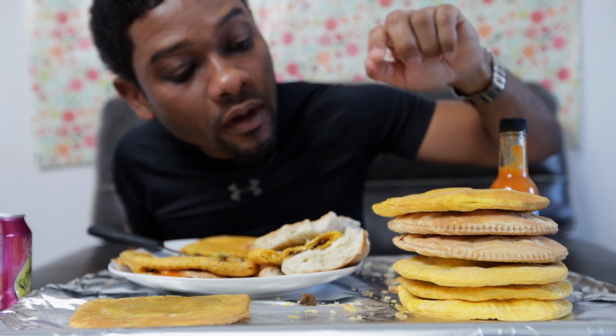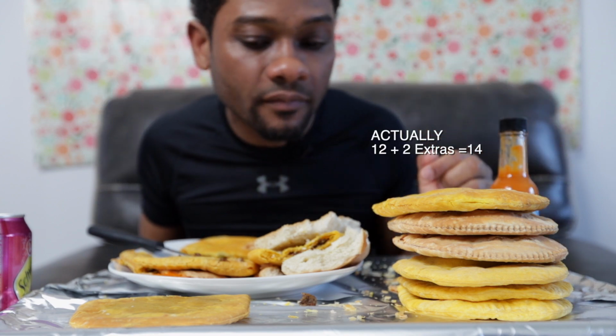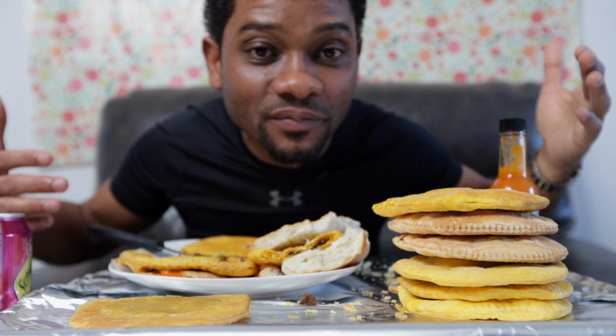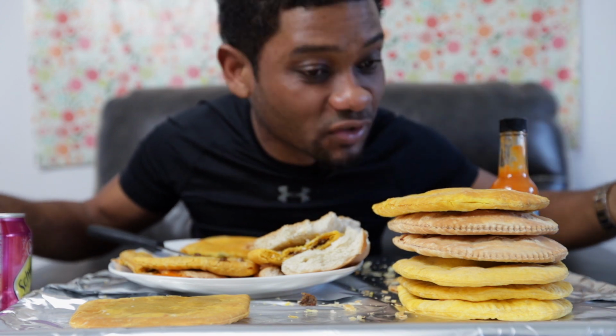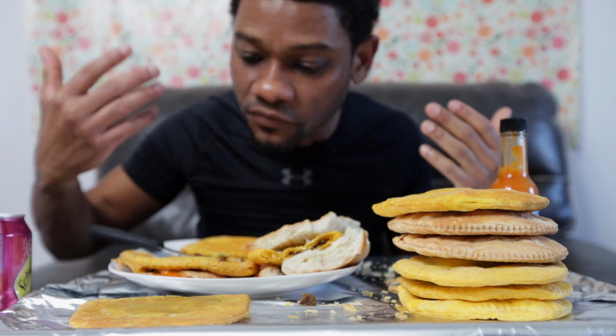So I got a box of patties, and there were 12 inside, and there's no way I'm going to eat all 12 in one sitting. This was just for the looks. I stacked some patties here. I attempted a few, but for some strange reason, I'm already full. I'm not quite sure why.